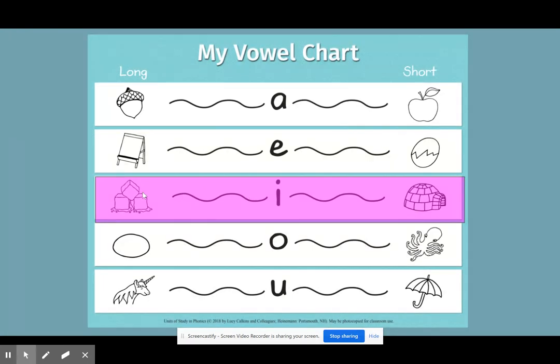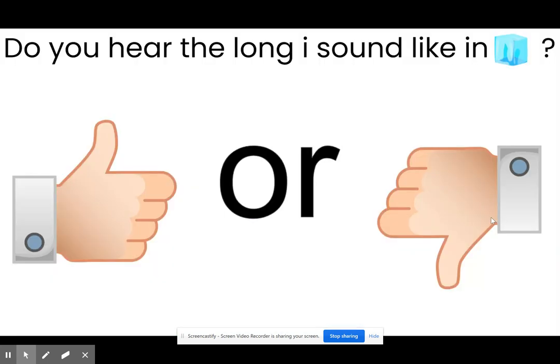And if you hear the I sound like you hear in ice, the long I sound, you're going to do a thumbs up. If you don't hear that long I sound, you're going to do a thumbs down. Okay, so there are the directions. Do you hear the long I sound like in ice? And if you do, thumbs up. And if you don't, thumbs down.